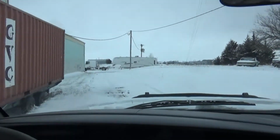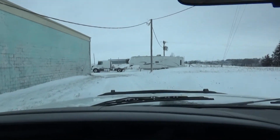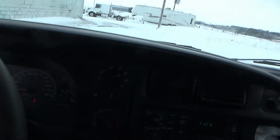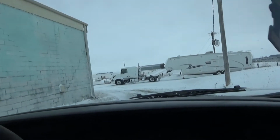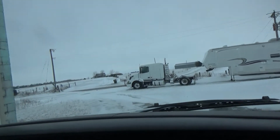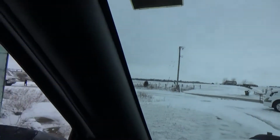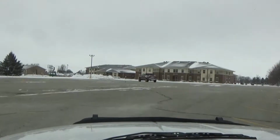Well, we got the 302 loaded. It wasn't too difficult with the cherry picker. I needed to go about 2 inches higher than I could, but with all the snow, everything slid together pretty well. I was gonna show you the motor, but I think Nikki already took off. Yep, she's already down the road.